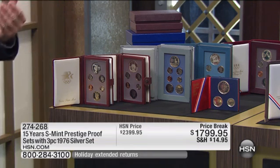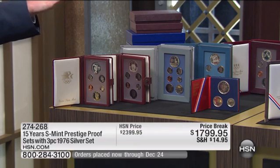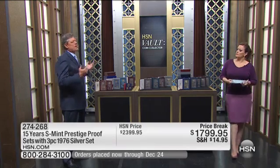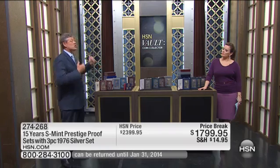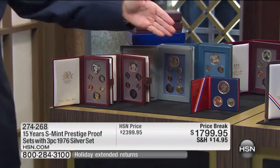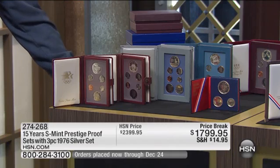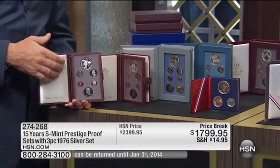Now, if we do the math on this right now, we have 15 sets. Is that correct? Yeah, we have 14 sets right here. So it's about $130 or $140 a set. Any of these I sell individually, it's quite easy to sell at $130 or $140 a set. The reason is each one of these sets has a silver dollar in it. Now remember, I sell the current year of issue United States Silver Eagle for $139.95, 140 bucks.